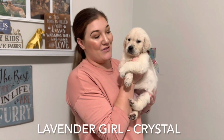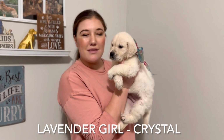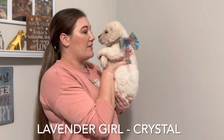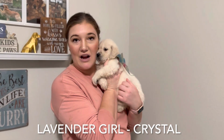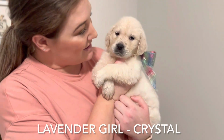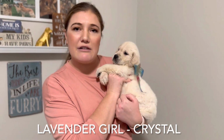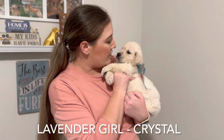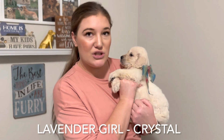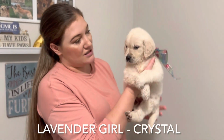This is our little lavender girl. She is so sweet. Out of all of the girls, she would probably make the best therapy prospect. She's just really chill. She's really friendly. She's not very nervous. She's very interactive. Oh, are you gonna grunt at me? You're gonna tell me about it? She is the first to want to run outside and play. She's very food motivated. She doesn't mind sound. She doesn't get startled. She's really a pretty stable puppy as far as that goes.